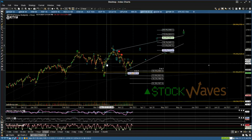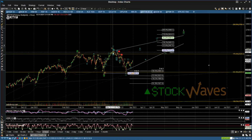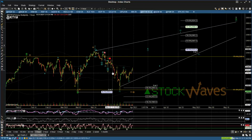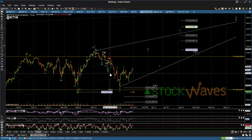we were looking for, it was the first clue that we were going to get a deep retrace was that this looked more like an ABC move up off of the circle wave 4 back here. So that had me on alert looking for a retrace down into the 2250 to 2200 region, maybe down a little bit deeper than that.